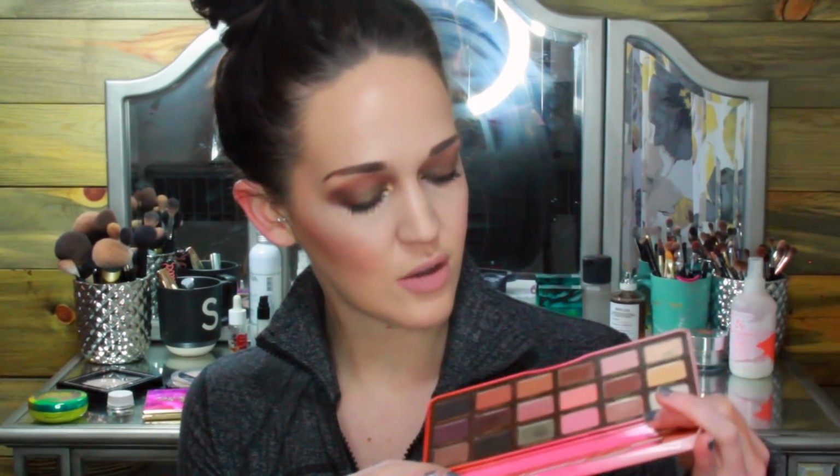Another palette, I have my Too Faced Sweet Peach palette, and I have hit pan on this shade right at the bottom here, in Peaches and Cream. I actually thought I was closer to pan on more of the shades in this palette. This used to be my go-to palette every single day for a solid probably 4 months when it re-released last spring, 2 springs ago. It's been a while since I pulled this out, but when I pulled this out for this video, I started to swatch some of these shades and re-fell in love with the palette.